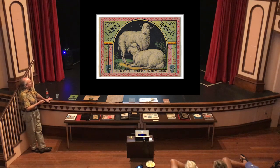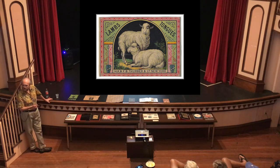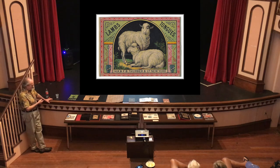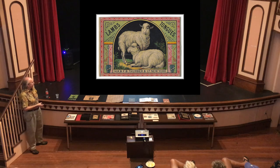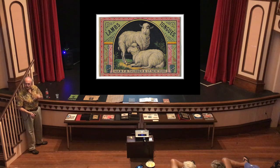Same thing here, lamb's tongues. When's the last time you had a good canned lamb's tongue? This company here, Thurber Company in New York, they were the largest grocers in New York, and they printed individually designed labels for all their products. There's a book of Thurber labels here, and why do they exist today? Because the buyers of the canned goods were so taken by the design, they would soak them off, and then they would put them in their scrapbooks.